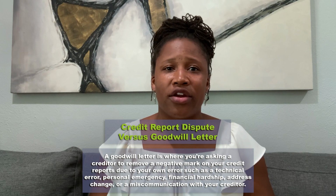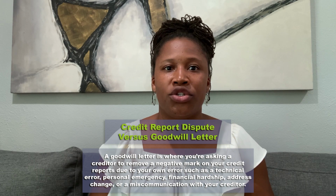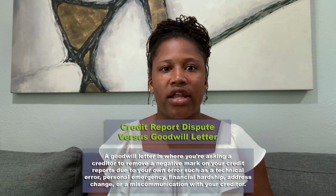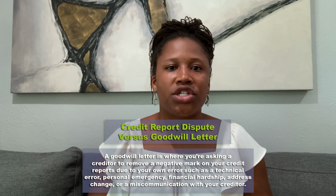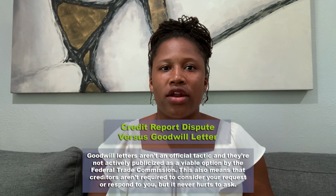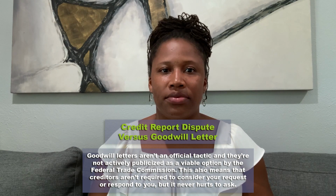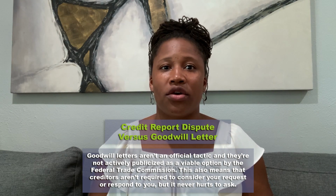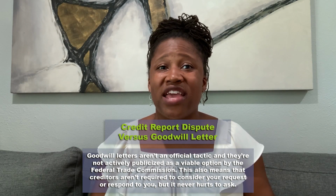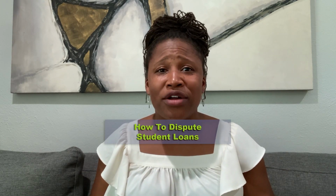Now, a Goodwill letter is where you're asking a creditor to remove a negative mark on your credit report due to your own error, such as a technical error, personal emergency, financial hardship, an address change, or maybe a miscommunication with your creditor. Goodwill letters aren't an official tactic, and they're not actively publicized as a viable option by the FTC, which is the Federal Trade Commission. Now, this also means that creditors aren't required to consider your request or to even respond to you, but it never hurts to ask.